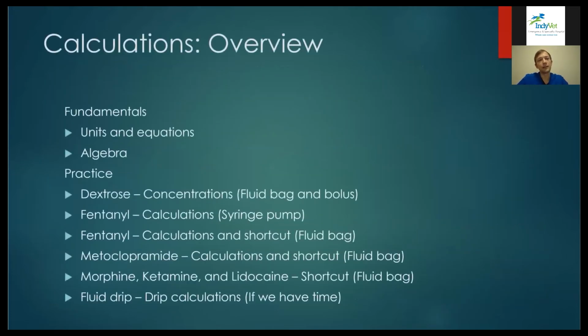All right, so here is the fun part, and that was sarcasm. Calculations overview, and as we move into the more math portion, unless you like math, in which case I'm sorry for hating on you. I'm kidding. So we're going to cover some fundamentals, just review some algebra from high school or college, and then we're going to go into some practice.